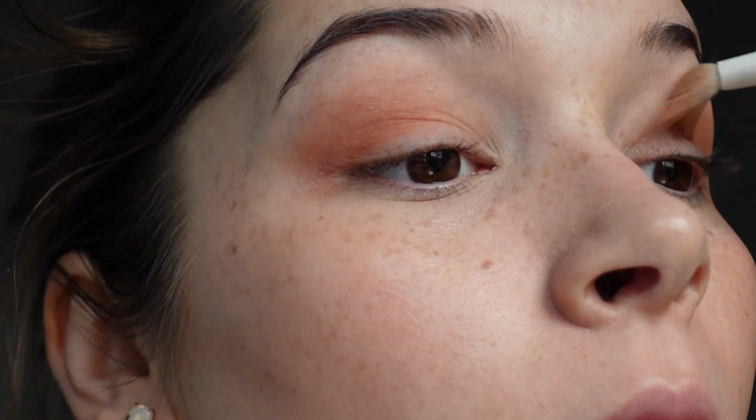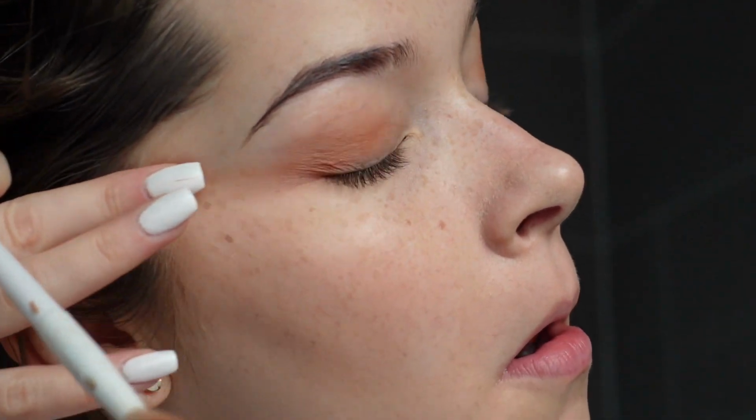So this is obviously not the final look. I'm going to blend it more. This is a little too dark for me. So once we get the lighter color on there, it's gonna look a lot better than it does right now.